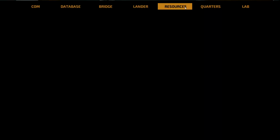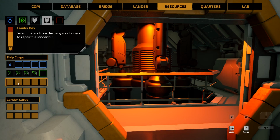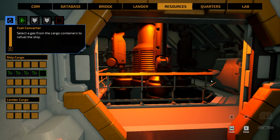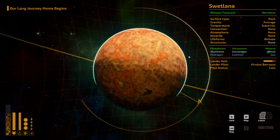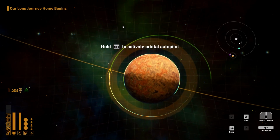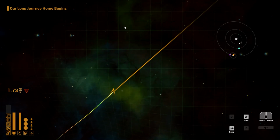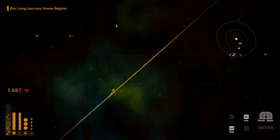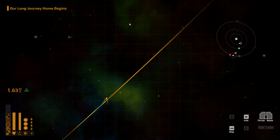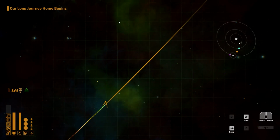Our long journey home begins. Well, I got some. At least I have a lot of refueling for the EM drive. Okay, so if you look at the map, we want to head out now. I'm going to try and save as much fuel as I can and just sort of use the gravity wells a little bit. Yeah, I could initiate a jump, but it's not what I'm looking for right now.